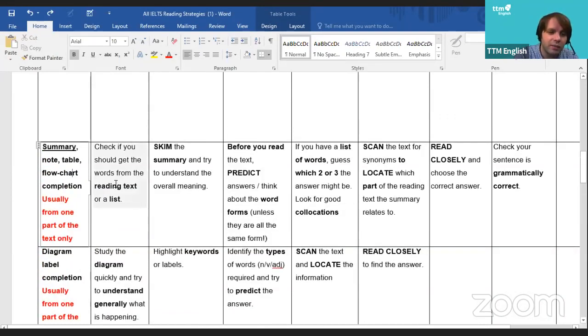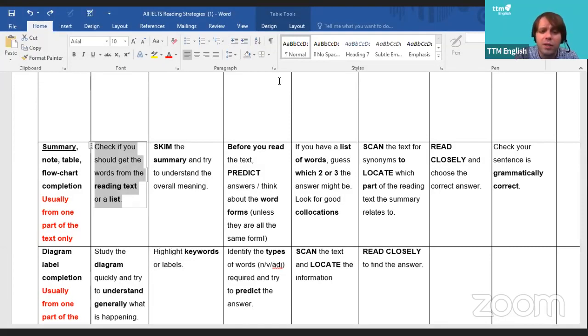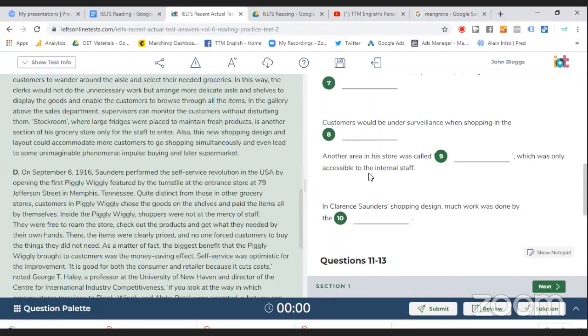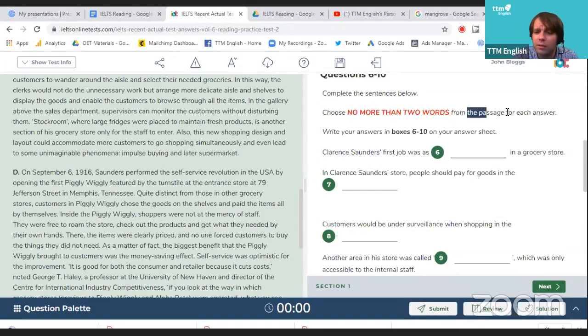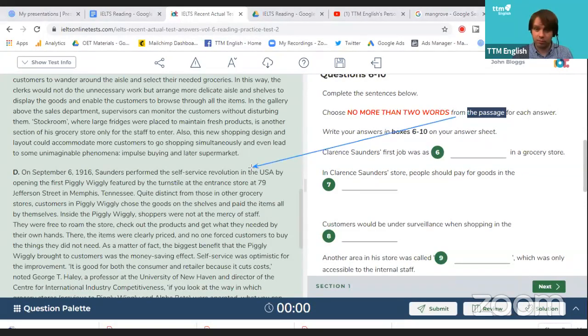John, can you read this first thing? Check if you should get the words from the reading text or a list. Okay, so where are we going to get our words from? Can anyone tell me? Where are the words coming from? From the sentence given. It's on the page. From the passage. Right, and what does passage mean? From the text. Paragraph. Okay, so we know we're getting the words here.